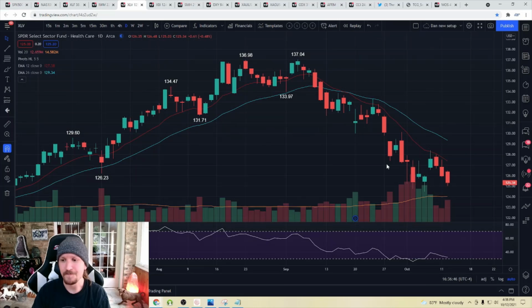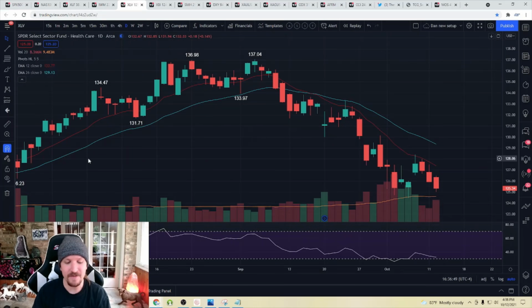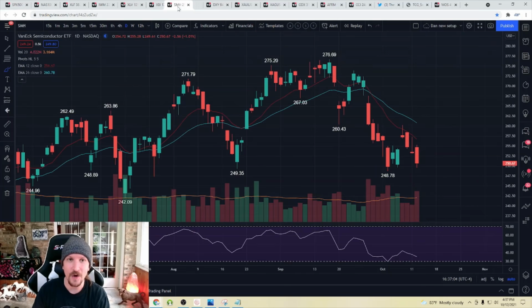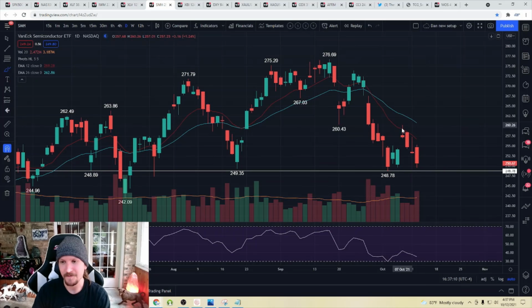Healthcare. Remember our weakest sectors that we looked at from yesterday to potentially give us clues. Healthcare has retraced 80% plus of this bounce, and we're testing the low of 124.50. If XLV breaks to a lower low, it increases odds that other names will as well. SMH was our other weak sector. It's right on top of the low as well. We've retraced 80% plus of this bounce.